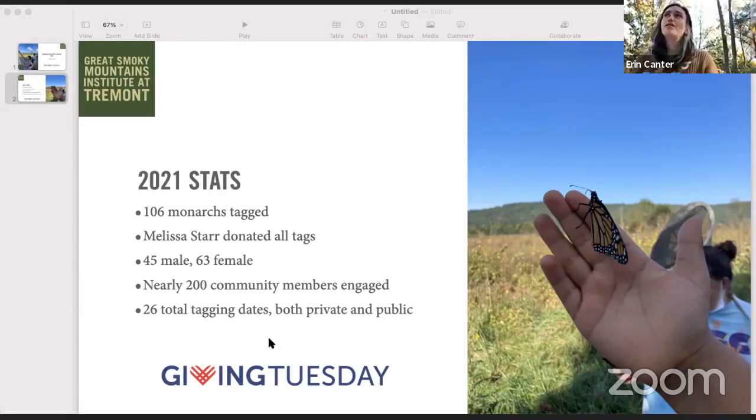And interestingly, if you read the Monarch Tagging report last year, which you can find on our website, the Monarch Tagging 2020 report, we were finding this pattern that there were way more males being tagged than females. A couple different research papers have come out suggesting that this is an issue that we've been having within the data sets, not just at Tremont, but overall. So it was interesting to see this year, we actually had a flip.